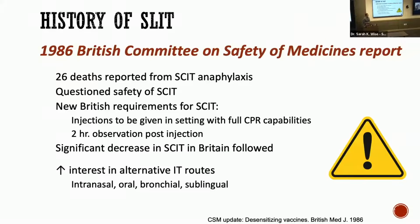In 1986, there was a report by the British Committee on the Safety of Medicines where they noted that there were 26 deaths from anaphylaxis related to subcutaneous immunotherapy. So in England, they widely questioned the safety of subcutaneous immunotherapy and basically said that from then on, if you were giving subcutaneous immunotherapy injections, you had to have a 2-hour monitoring period after each injection, and you had to have full CPR and resuscitation capabilities.